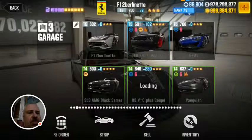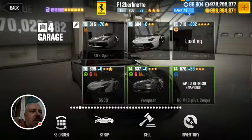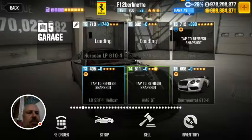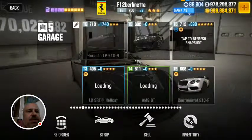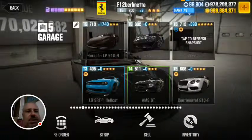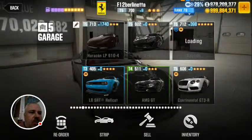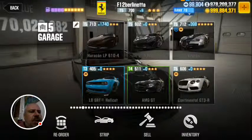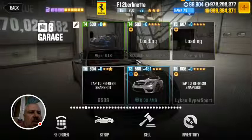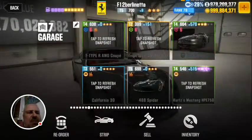You can see the cars that we have on this NSB. I have a Lykan Hypersport at 802 extras, plus a 713, of course. And here we have my LP 610-4, the Huracan, which I have at 713 horsepower, but 1740 extra, which is definitely worth mentioning. And I have a Veyron on the right, 712, which 398 tops. Here we have another Viper, an SLS AMG, and a 650S. These are just backups for parts mostly.